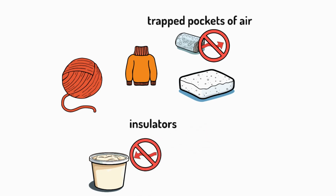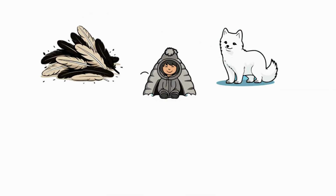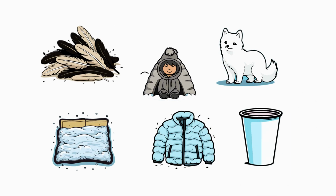Nature gives us some great examples of insulators too. Feathers, fur and hair trap air and insulate animals from the cold. And we've borrowed this idea for our duvets, winter coats and foam cups. They all have air spaces that trap heat too.